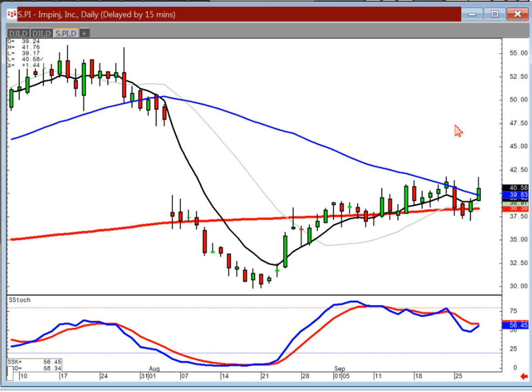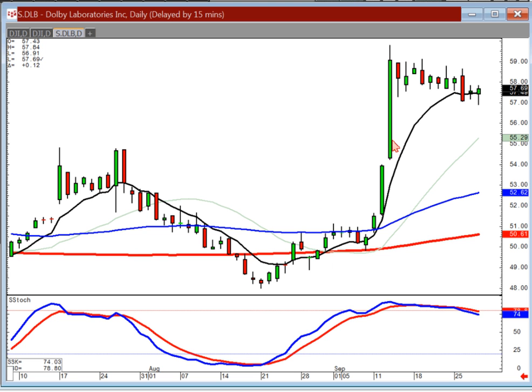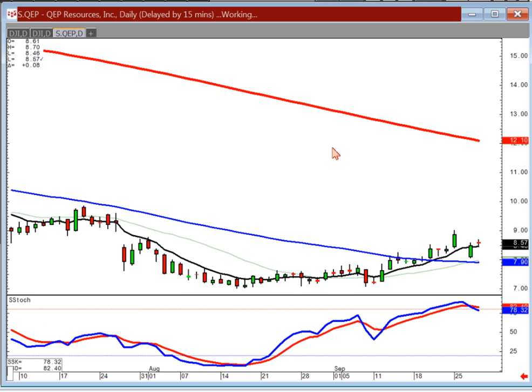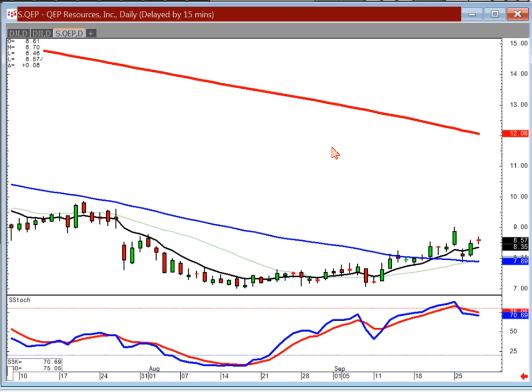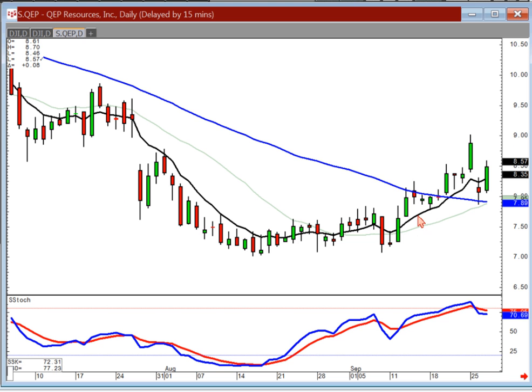I'm trying to think of which one didn't. There's shoot. There was one that didn't work. Let me find it. DOB. Let's see. There's your little bobble breakout. It was a QEP. No, that wasn't so much a bobble. Oh, it did. Yes, but that did break out right here. So if you were looking to buy a breakout, that's where the right place to be buying.